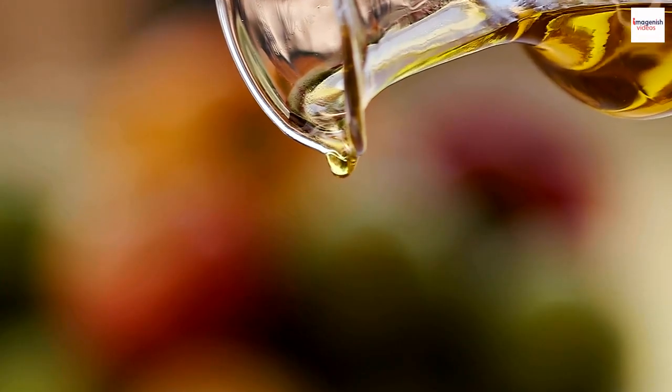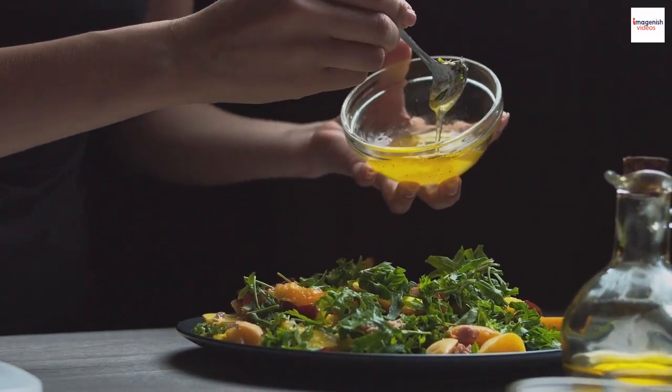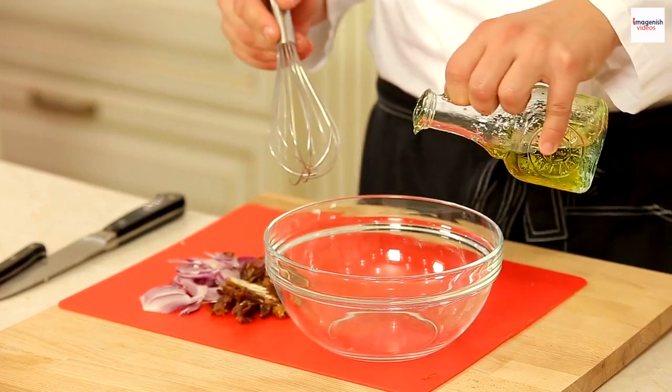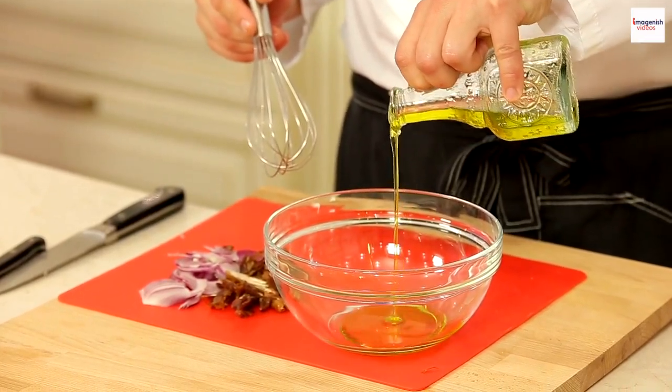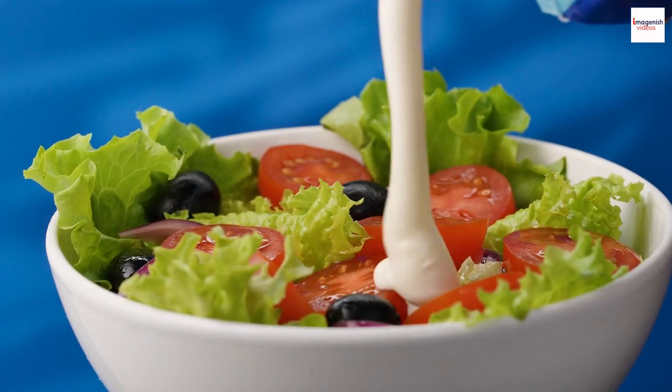The Russian dressing misnomer. Despite popular belief, the dressing used in a Reuben isn't Russian dressing. It's Thousand Island dressing, a blend of mayonnaise, ketchup, and pickles. The origin of the name mix-up is still debated.